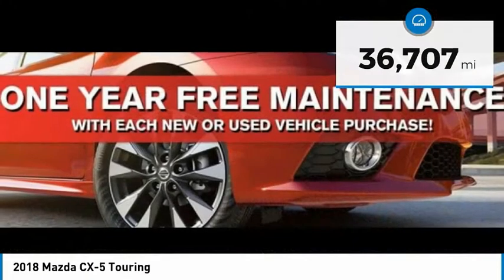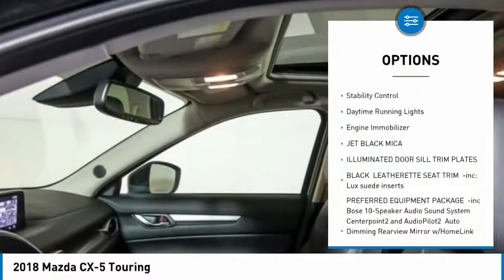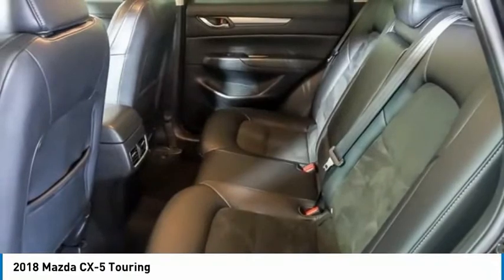Here are some of this vehicle's great options: tire pressure monitor, blind spot monitor, all-wheel drive, aluminum wheels, rear spoiler, brake assist, traction control, stability control, daytime running lights, engine immobilizer.